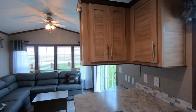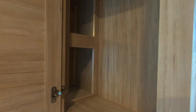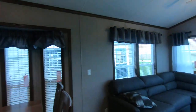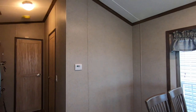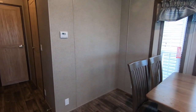I'm trying to be a little more thorough than I normally am, since nobody can come out and shop right now. There's some more cabinet space. More cabinet space here. Could be a liquor cabinet. I don't know. Could be a DVD cabinet. You definitely have space for a hutch or a buffet of some kind. If you got a nice piece of furniture, that'd be a good place for it.